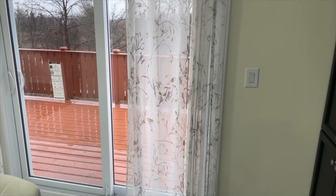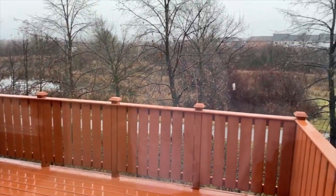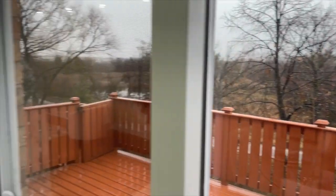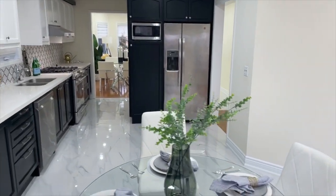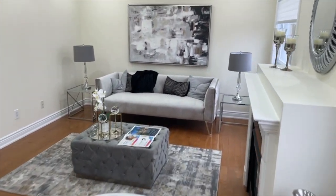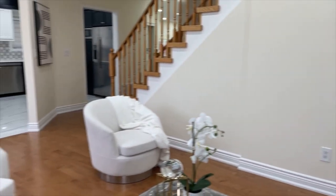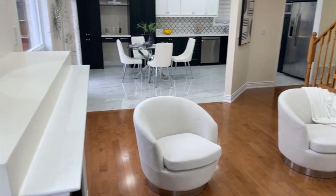You're looking at about 2,500 to 3,000 square feet of living space, and the property backs onto this ravine, which means you have no neighbors in the back and just gives you that peaceful, nature-esque feel to the home. It is, again, beautifully renovated. You have upgrades upon upgrades upon upgrades.